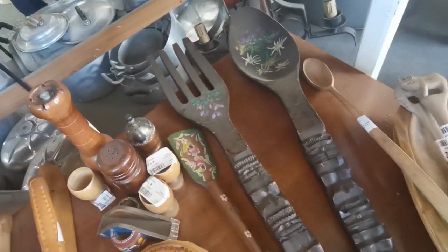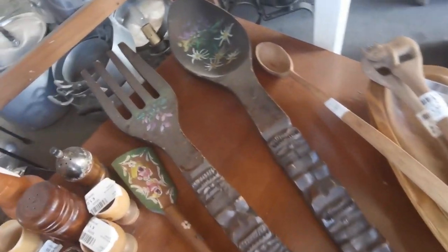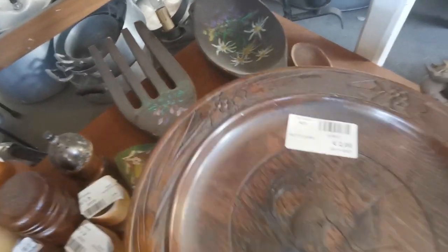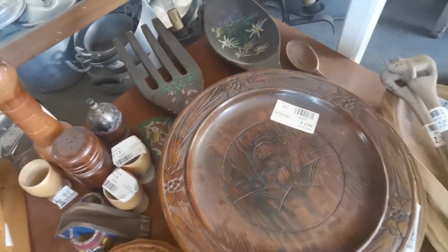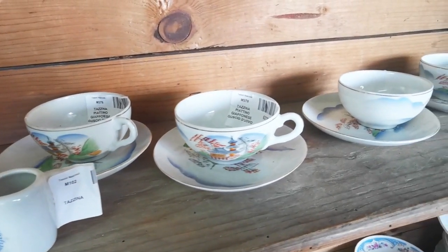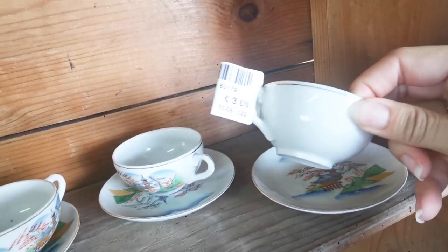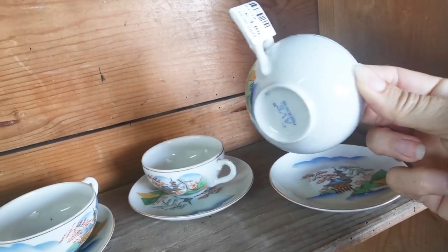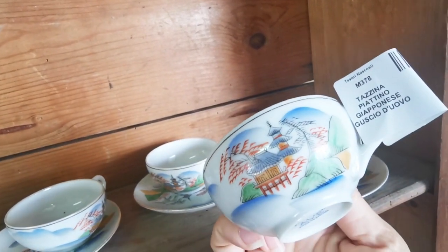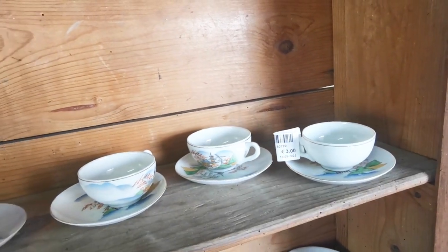This set of giant fork and spoon would be nice to decorate your kitchen. They seem ethnic, but they show the flowers of the mountains, so maybe they are traditional in this area? I'm in doubt. I discovered that this kind of Japanese teacups are called eggshell porcelain because they are very thin and they also seem so fragile, so it's better to put it back.